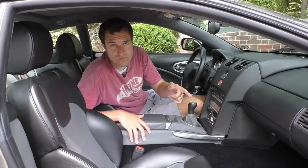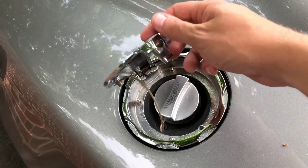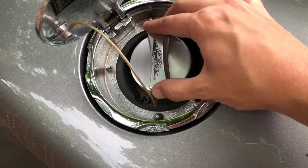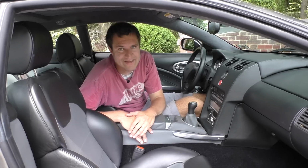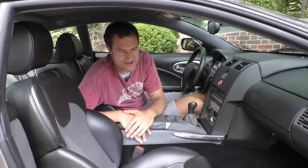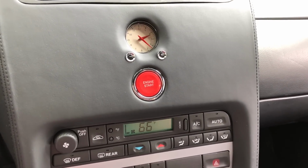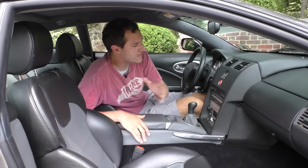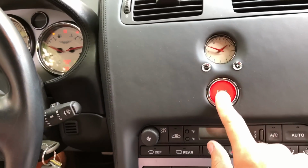Then there's the fuel door. You pop open the fuel door and you see that the door itself is this really nice aluminum, and even the fuel cap looks good, even though you almost never look at it except when you're just filling the car up with gas. They could have cheaped out there, but they didn't. Another item that I think looks really nice in this car is the engine start button. It is this bright red button right in the middle of the center control stack. The interesting thing about the engine start button in this car is you don't just get in and push it. Instead, you get in, turn the key like in a normal car, and then you push the engine start button.